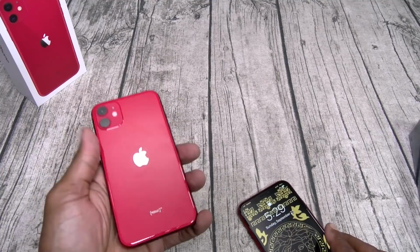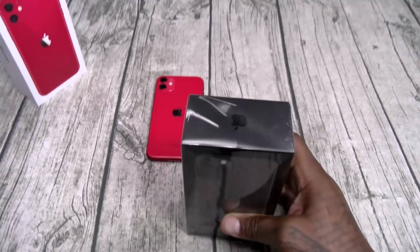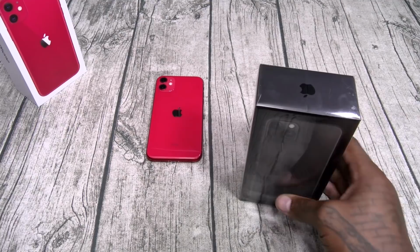Simple and straightforward. Now, let's take it over to the iPhone 11. Now, on a side note, when I did my unboxing the other day, a lot of y'all heard me wrong. I said Apple sent me the wrong phone. They didn't send me a free phone.